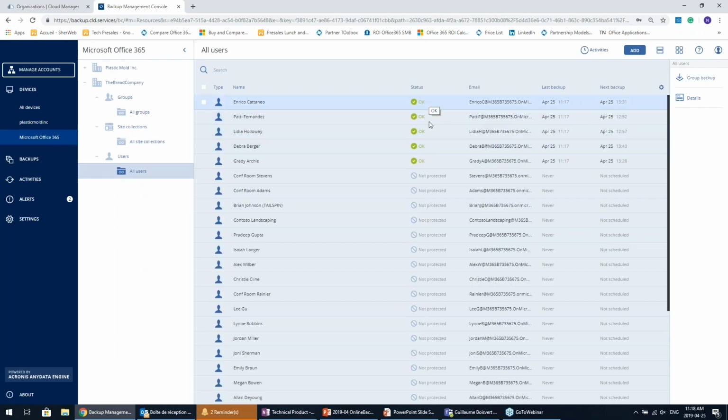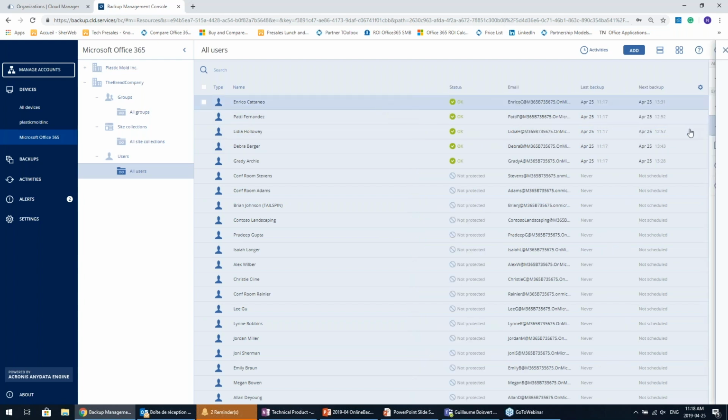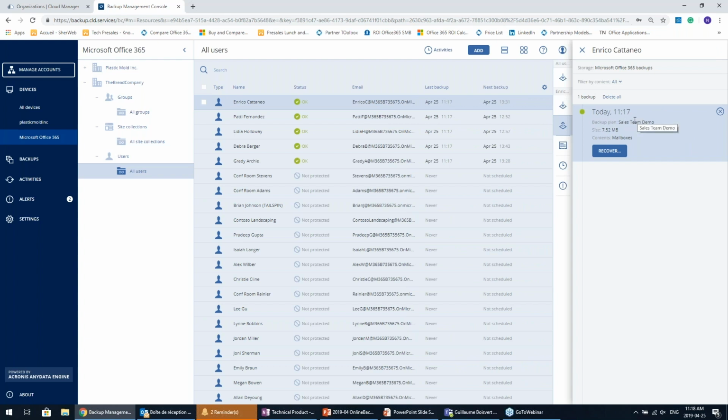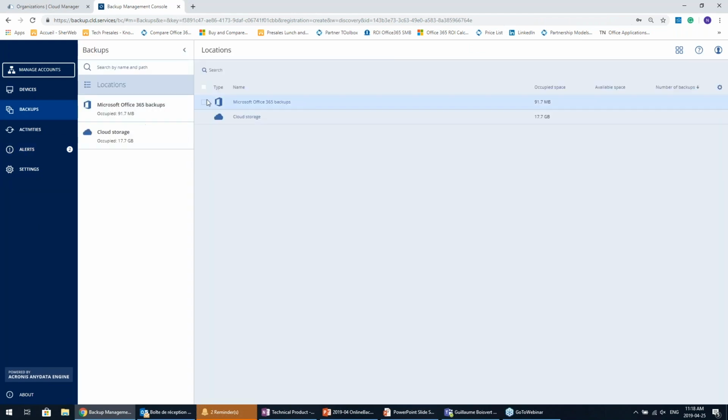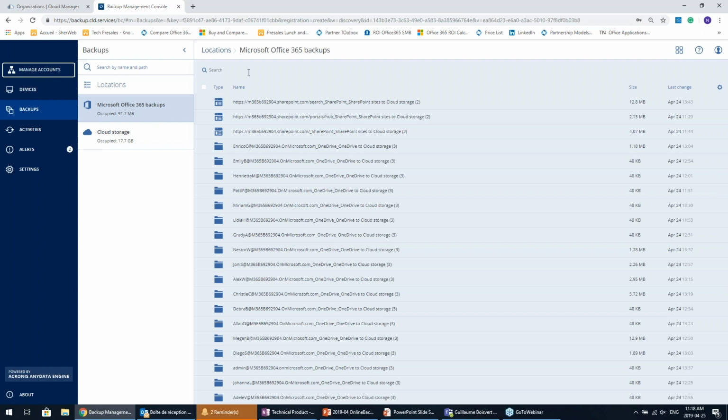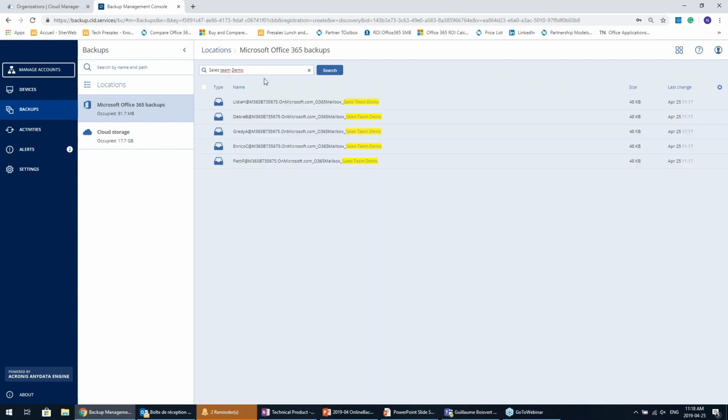So we're back here. We can see the status for backup on the users are done. So there's 2 ways that we could find the backup for the user. So we could either click on the user and go in recovery, and then we would have our recovery point from which we could click on recover. But I'll also show you the other path of going in the backup tab on the left side. So from there, you're going to have a Microsoft Office 365 backup. You want to click on it. So I will search for my sales team demo. So as you can see, if you give names to different schedules, it's really going to be easier to manage backups if you're searching for specific users or a group of people.